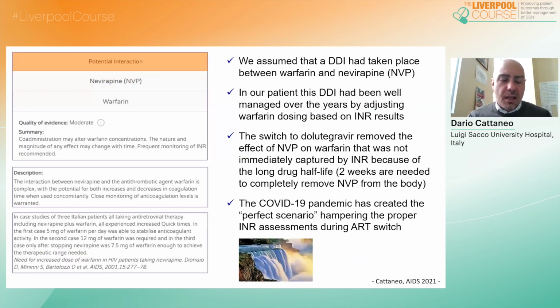So, thinking of an alternative hypothesis, this is our working hypothesis. We assume that a DDI, a drug-drug interaction, may have taken place between warfarin and nevirapine several years ago when the patient started this combination of drugs. This drug-drug interaction was well managed by adjusting the dose of warfarin.